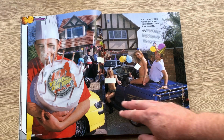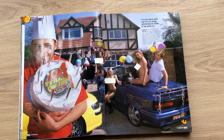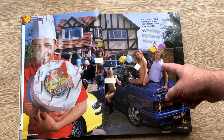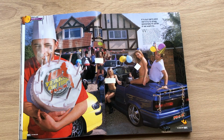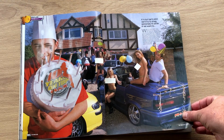And then here's a 10-year-on top. Happy birthday party with Chicks and Tasha Lee. Look at that. Now, if I'm honest, I don't remember this shoot at all. I must have been there, and you'd think I'd definitely remember, because they're hot, right? But no, don't remember it at all.